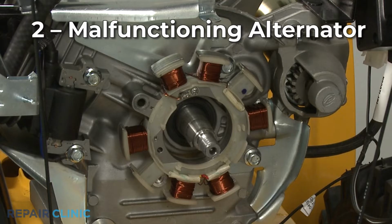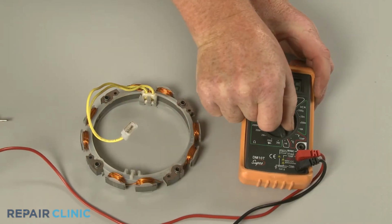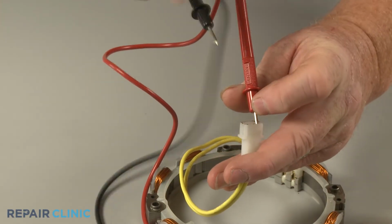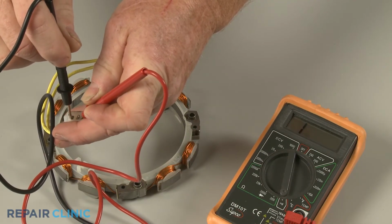A malfunctioning alternator can also prevent the proper amount of voltage from reaching the battery. You can use a multimeter to test the alternator for continuity, a continuous electrical path present in the part. If the alternator tests negative for continuity, it will need to be replaced.